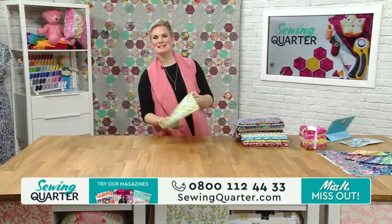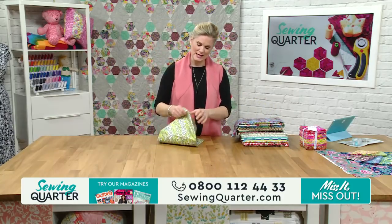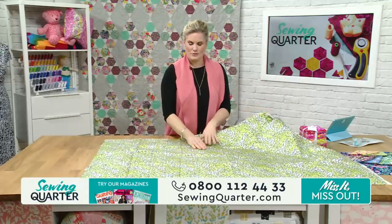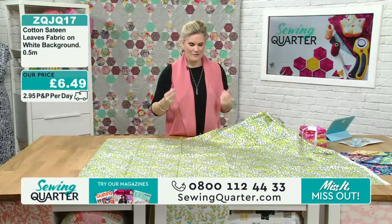Now, cotton sateen. Cotton sateen is obviously cotton. It's just how it's been played with that gives it that lovely sheen.